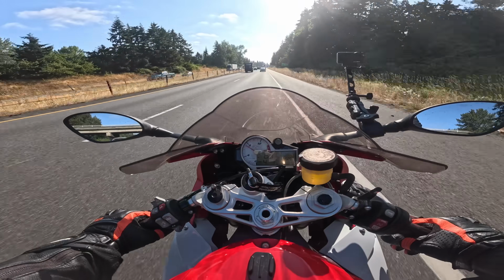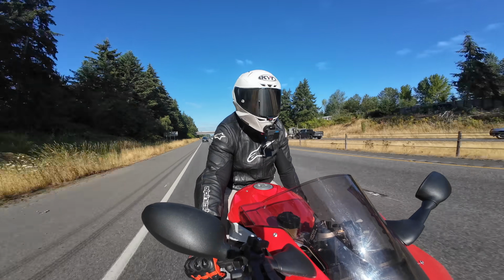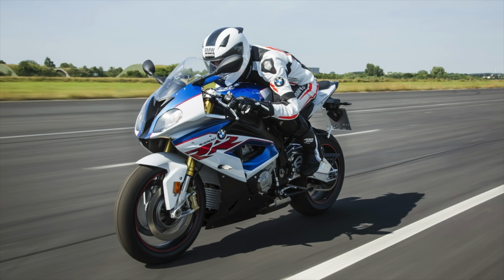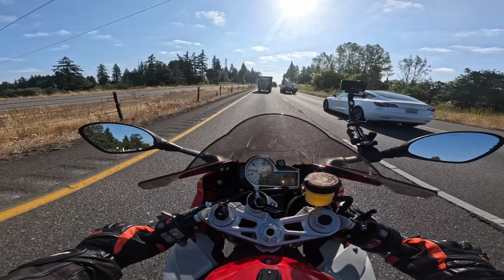This bike is just as good as I remember, man. I remember riding my buddy Jazz's 2017. That bike was a masterpiece. Silver swing arm, beautiful, beautiful paint. The traditional BMW blue, white, and red.